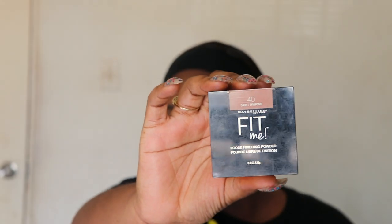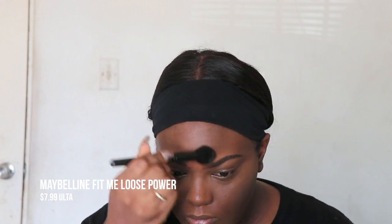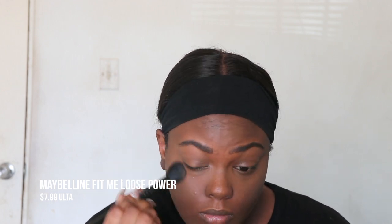To set my face, I'm using the Maybelline Fit Me powder in the shade Dark. To set everywhere where I concealed, I'm using an e.l.f. small taper brush. And then to set the rest of my face, I'm using a Wet n Wild flat kabuki brush.